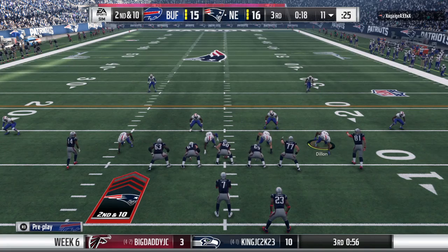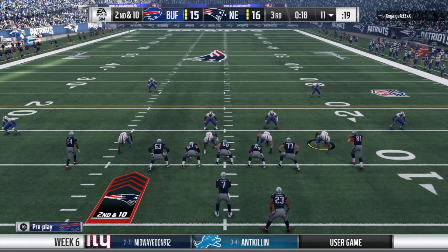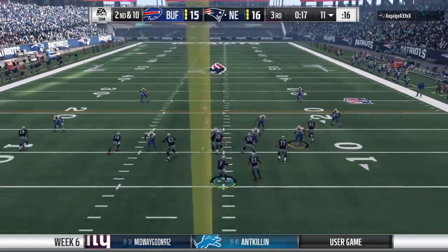Detroit! Detroit! Green 39! Green 39! Gun! Gun! All right, here we go.